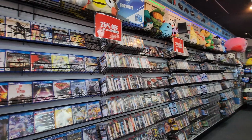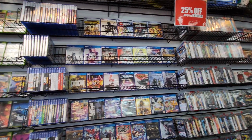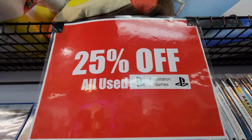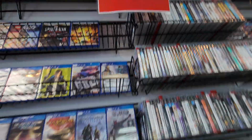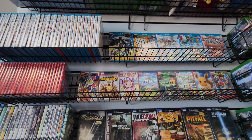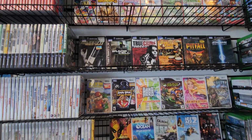I didn't spend too much time looking at the other video games, but as you can see, they did have a 25% off on all pre-owned PlayStation games, which is a crazy sale to have. I for sure consider picking up some PS5 games to maybe add to my personal collection.